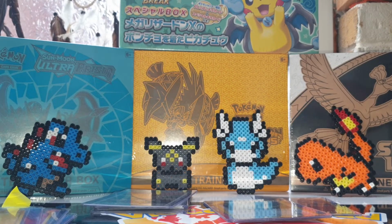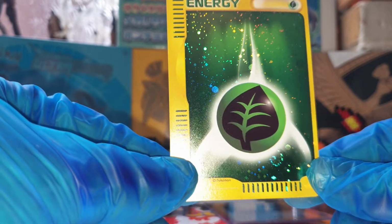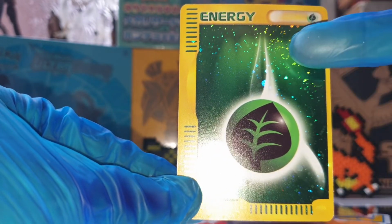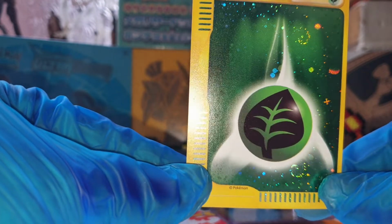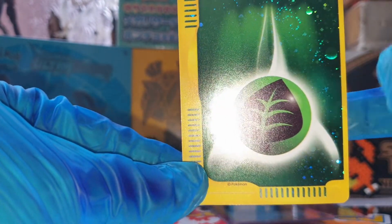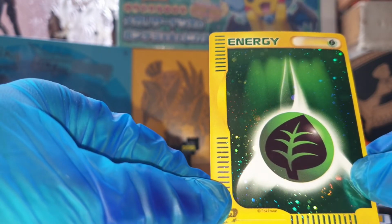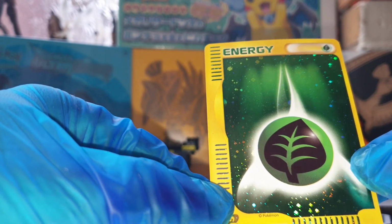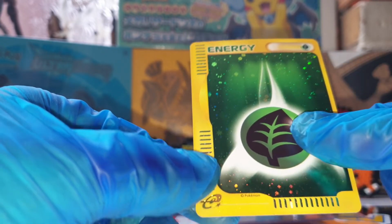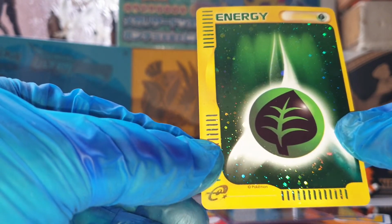Next card is a Grass Energy. Now as you can see straight away, a swirl there, a swirl up here. Looks like a moon there, but it isn't. But it's nice. Let's have a look at the card. No scratches on the front. It's got a little bit of silvering underneath. What's that there on the bottom? Is that just a bit of dirt? Yeah, just a bit of dirt.